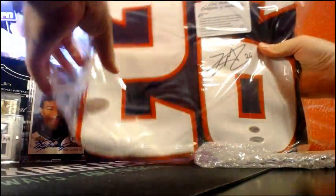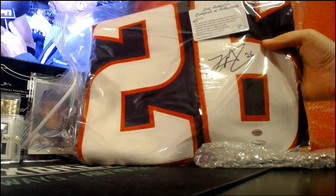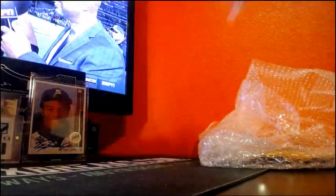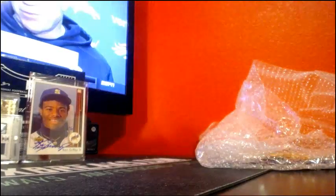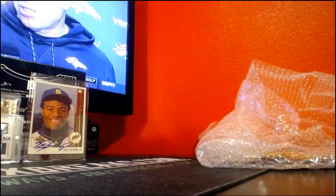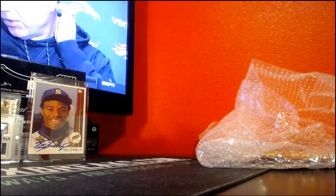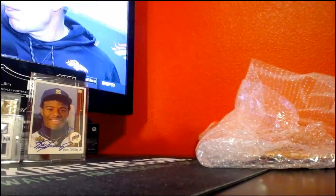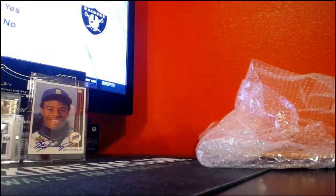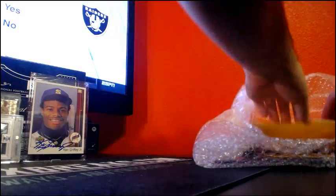Who's this one? Lamar Miller. Lamar Miller autographed jersey. Jerseys everywhere. Texans, yep. More Miller jersey. Yeah, nice one. All right, let's take a look at the next item.